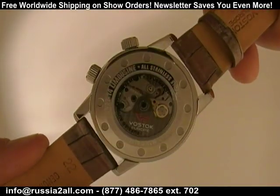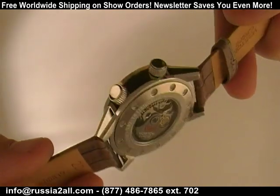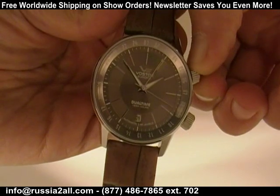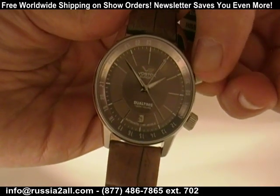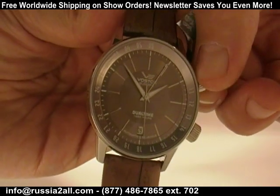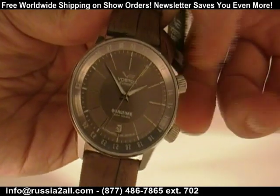Okay. All right, this watch right here, what do we got? It is the 2426 Vostok movement. It's got the exhibition case back. Again, it has the dual time. Now, this hand here is not independent, okay? The way you get the dual time function on this one is rotating this interior bezel. And it has a really tight, nice feel to it, and it just locks right into place with every turn.